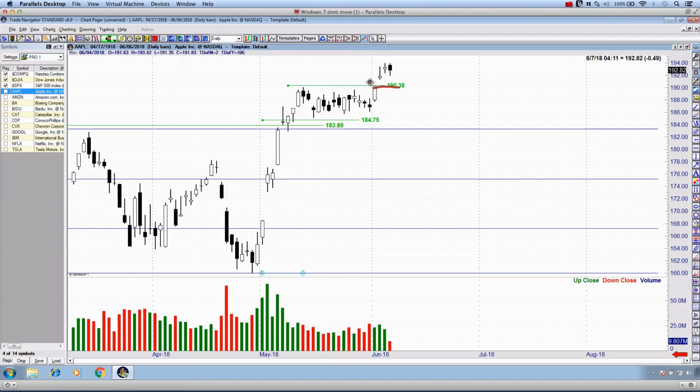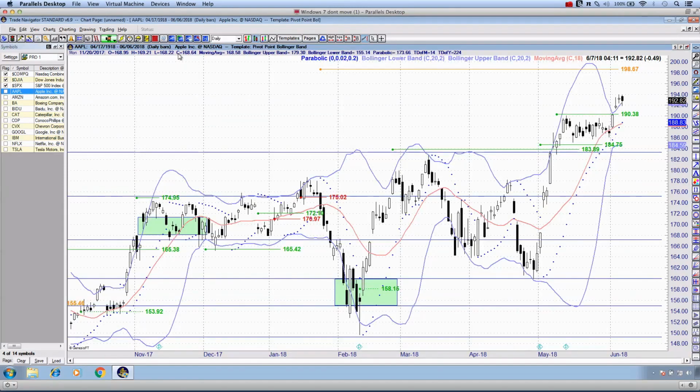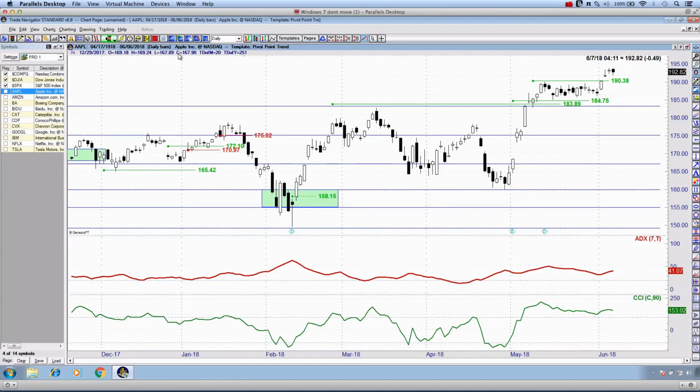We do have an open gap that I need to reference. So there is a chance that we do pull back down to about 190.38, but all things considered, with Amazon trending, with the Nasdaq pushing up to fresh new all-time highs, Apple breaking out, we've got other tech companies doing quite remarkably well. Also, this is looking as if Apple wants to trend. And if I bring up this particular indicator just here, the ADX and the CCI both are looking good. The ADX supports the trend, and the CCI is holding above positive 100 as well.